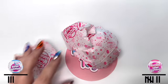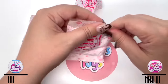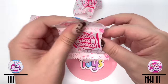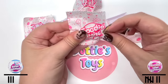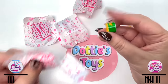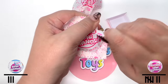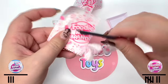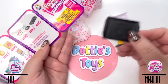Here we go. Here is our very last ball, our very last chance to get something new. All right, come on, Foodie Mini Brands, give me a gold. All right, so we have some more of the ribs. And we have the little tiny cup of soup. Whoop. And we have, wait, do I have this? You guys, I don't have it. It's a brand new piece.